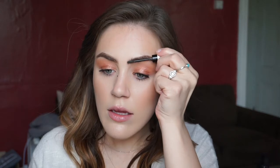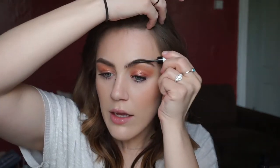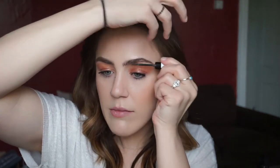I'll do just a little bit of a brow gel. I don't always do this, but sometimes I feel like it makes a big difference in helping the hairs to be more, I guess, fluffy looking and full. Just defines them a lot. I talk more about this in my brow tutorial, so again, that'll be linked down below if you are interested in more tips about that.